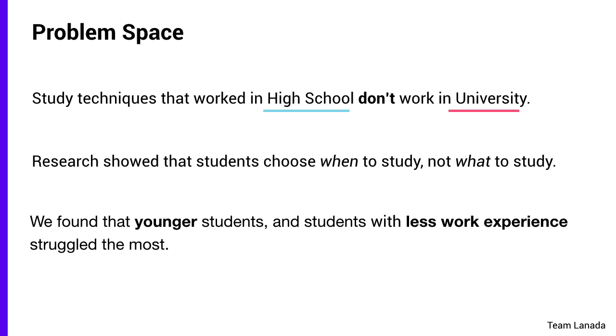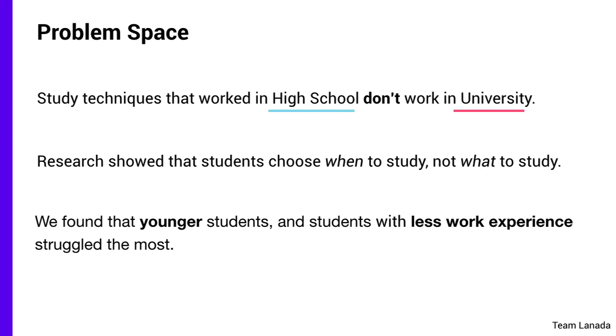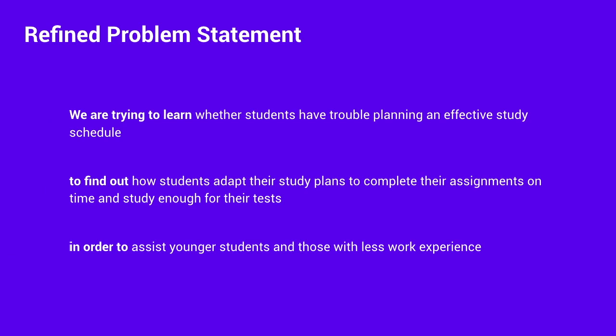After interviewing dozens of students and collecting over 100 survey responses, we found that younger students and those with less work experience struggled with their time management the most. With this information in mind, we settled with the following problem statement. We are trying to learn whether students have trouble planning an effective study schedule to find out how students adapt their study plans to complete their assignments on time and study enough for their tests in order to assist younger students and those with less work experience.